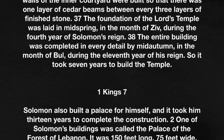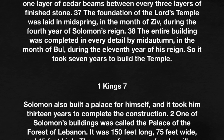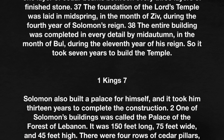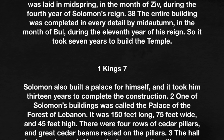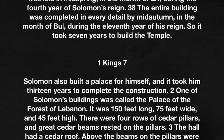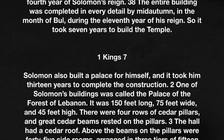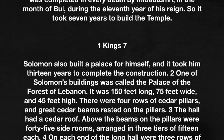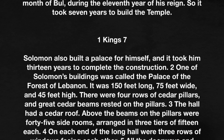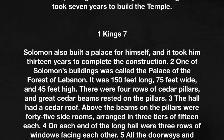Solomon also built a palace for himself, and it took him 13 years to complete the construction. One of Solomon's buildings was called the Palace of the Forest of Lebanon. It was 150 feet long, 75 feet wide, and 45 feet high. There were 4 rows of cedar pillars, and great cedar beams rested on the pillars. The hall had a cedar roof.